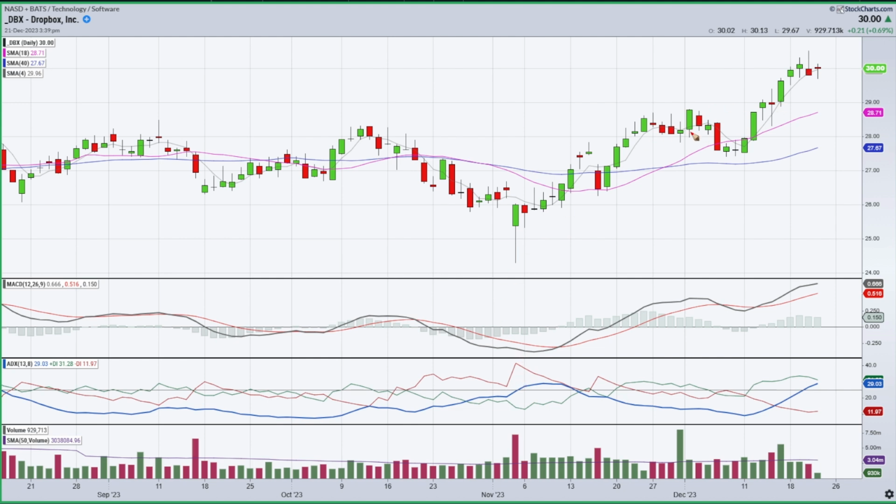All right. Now we get that move, we get a pullback here. And there's a couple of things you have to ask yourself. Number one, on the way up, did I show good enough momentum to consider this playable? All right. So that's question number one.